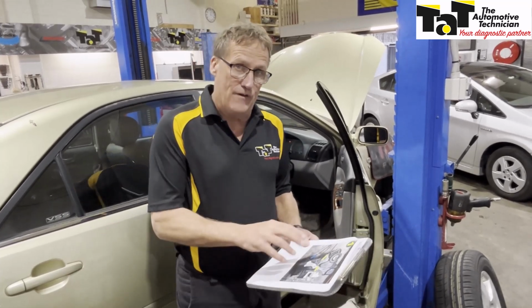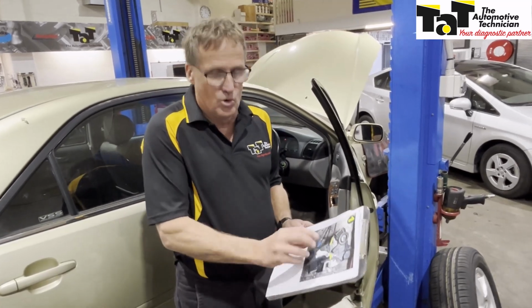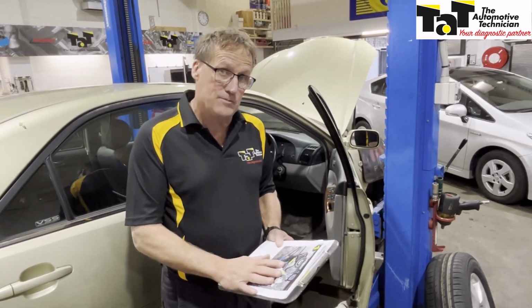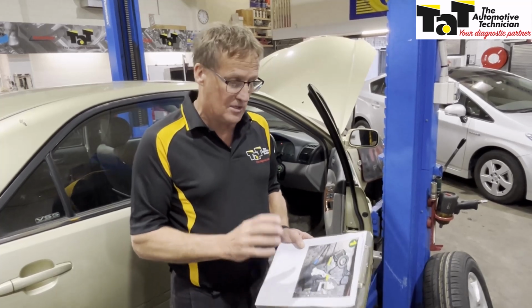So it's a good little fix. Parts in these old girls are becoming harder and harder to find, so we've got to look to ways of fixing the problem without actually replacing the parts. That's a great little fix that we've got. Again, it's on the website as a repair solution, so if you search for that, you'll be able to find that particular repair solution on the website.